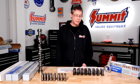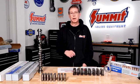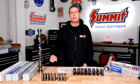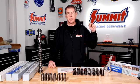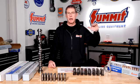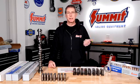SUM-174004 and 005. That is a 600 lift valve spring and then a 630 lift valve spring, with a little bit more seat pressure and a little bit more open. But we have a tremendous number of cams that we've limited to about 625 lift. And why is that? Well, the factory rocker has a scroll at the end of it, and anything over about 625 lift starts to run off the top of the valve stem. So we've got everything set for a max lift of about 625.